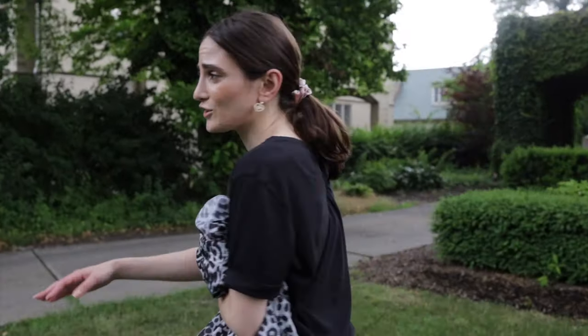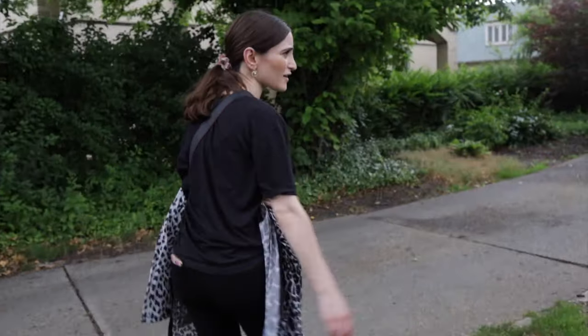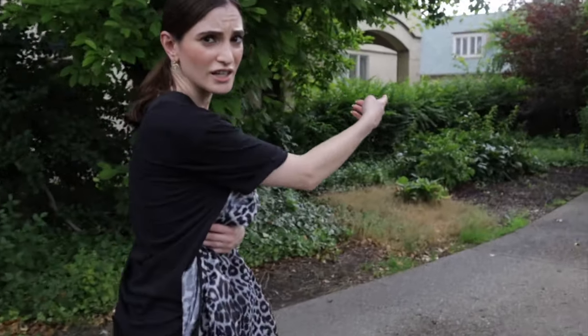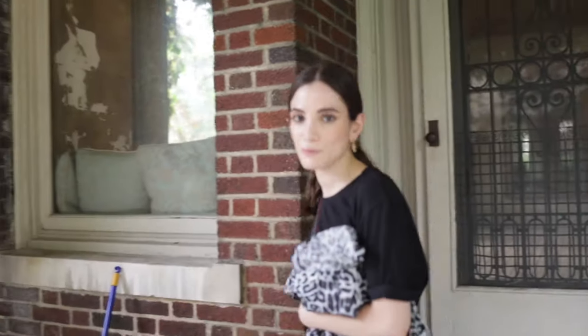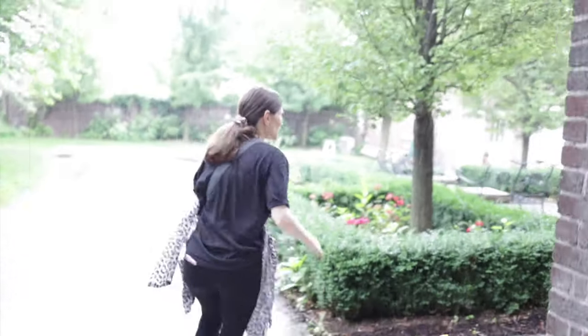Worst case scenario, it's raining right now, so we're going to have to... We can also shoot under here, it's totally covered. Yeah. But the problem is getting the bride here. Okay, I'm not a robber, I have permission, you guys. Oh, God.